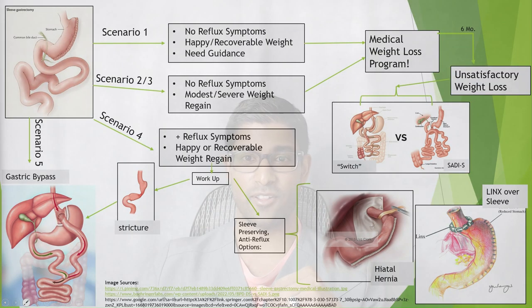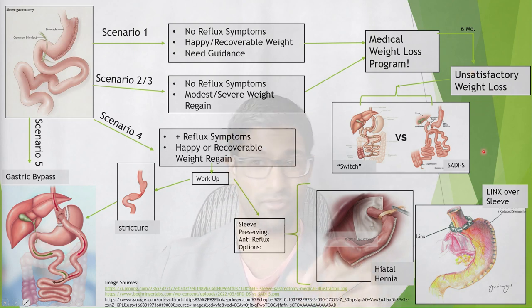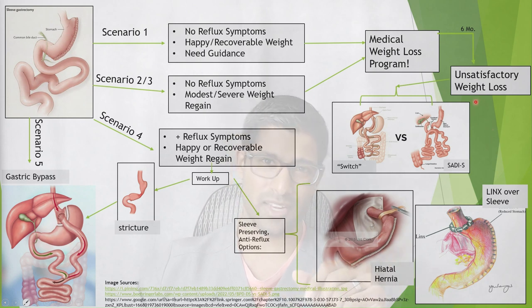So here's the summary slide of all those scenarios. I'll briefly go through them here. Let's say you're starting with the sleeve, right? Scenario 1, this was a person with no reflux, happy recoverable weight, got off track, just needs guidance, medical weight loss program. You're going to try that for 6 months. If you're still not losing enough weight, unfortunately, if your BMI is under 35, you're really not going to qualify for a weight loss surgery. You're going to have to roll with it in some cases, or seek an insurance that would allow a revision with different parameters. But that's usually not the case.